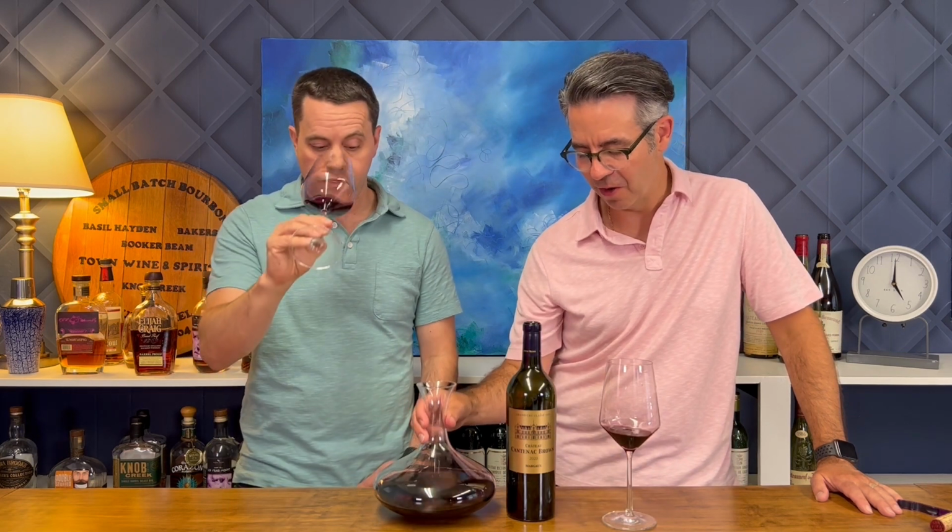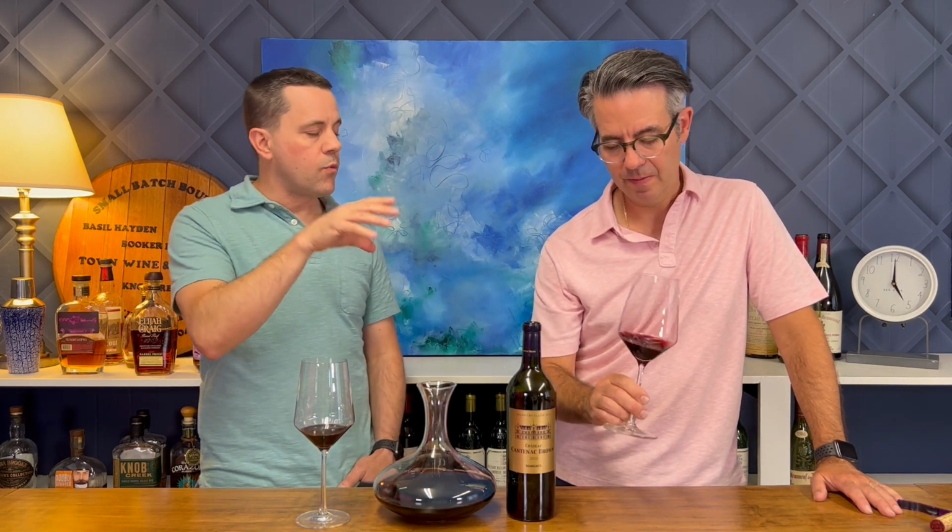So there's definitely tannic structure there. There's no doubt. Hopefully the decanter here gives it some time to really open up a little bit. Yeah. So as we let this open up, do you drink a lot of Bordeaux?